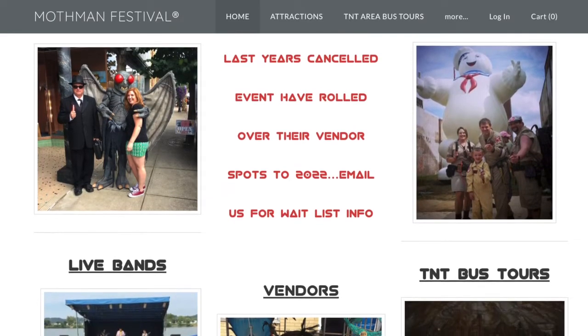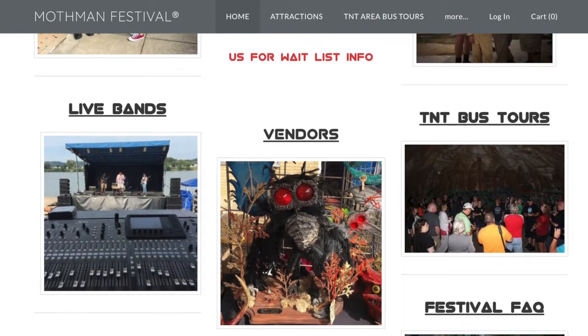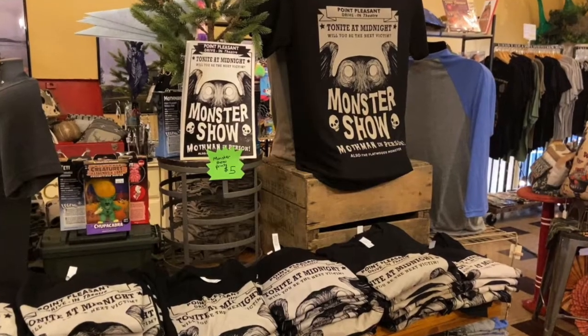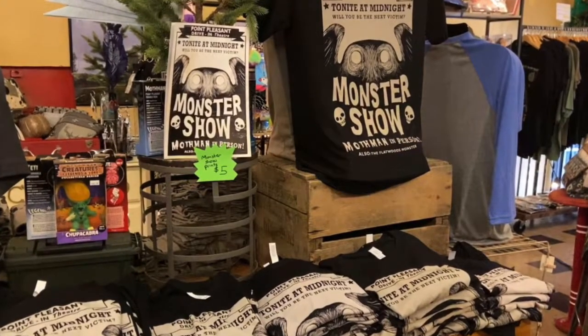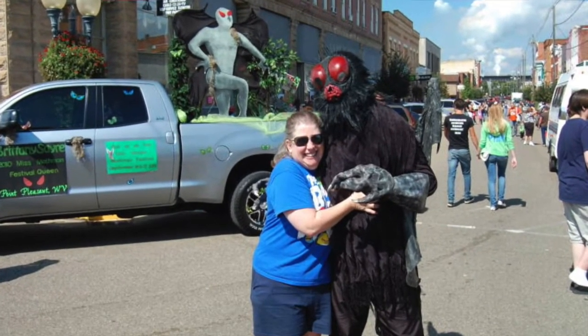So apparently you go there, they have events and souvenirs and tons of stuff you can buy that's related to the Mothman, like food products and t-shirts and mugs and all kinds of Mothman-related things. They say they get upwards of 10,000 visitors at one of these, and the main street is so incredibly crowded you can't even move. You can't walk around because there are so many people there for this Mothman Festival.